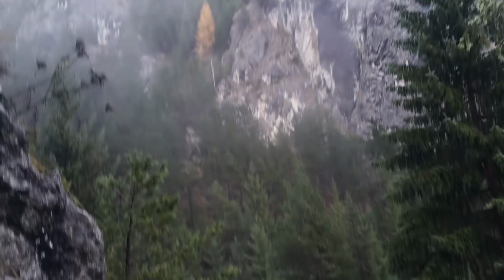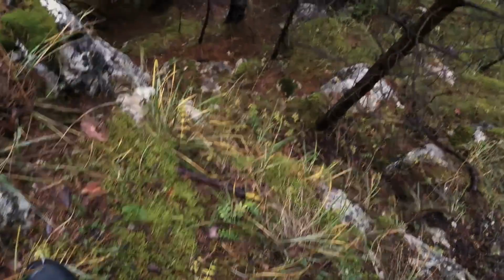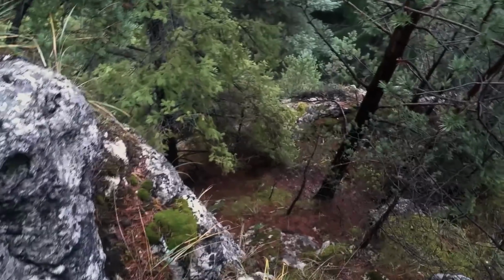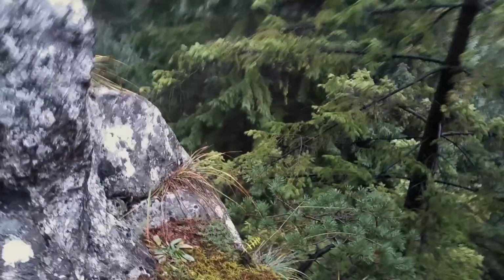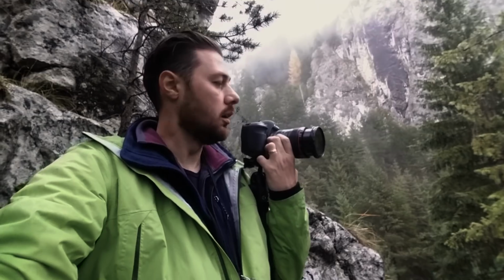A little bit of something unexpected. Okay, one more step and we are there. That is the tree. That is the tree, my friends. That is the reason for which I'm standing right on the edge. I think this was the most interesting shot of the day.